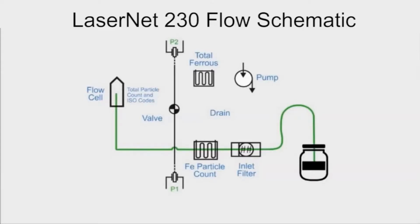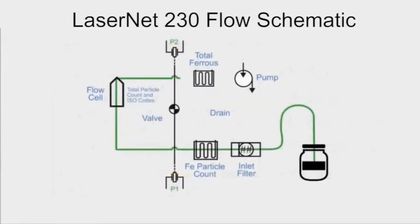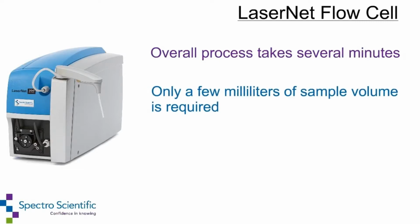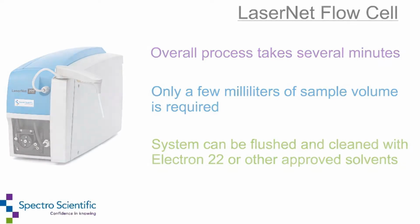The LaserNet is able to classify wear in categories such as fatigue, sliding, cutting, non-metallic, and fibers. Finally, the sample enters the second magnetometer, which measures total ferrous content in ppm. The overall process takes several minutes depending on the cleanliness of the sample and total sample volume used. Only a few milliliters of oil is required. After each measurement, the system can be flushed and cleaned with Electron 22 or other approved solvents.